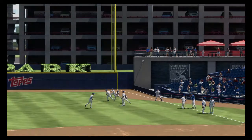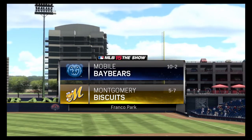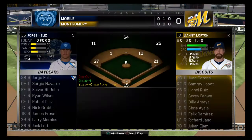Take a look at the Bowman Prospect Spotlight. Xavier St. John is our man to watch as he enters this one, having carried his team offensively last time out. He drove in a bunch of runs and really looked dialed in with runners in scoring position.